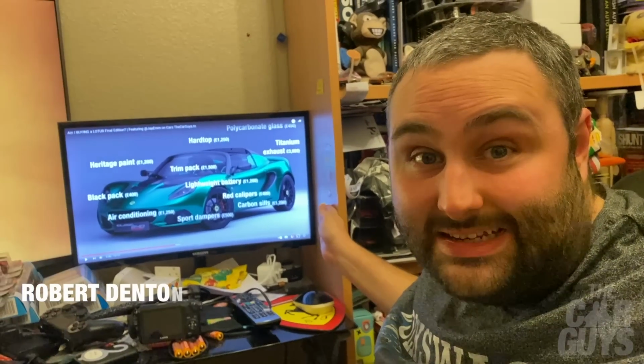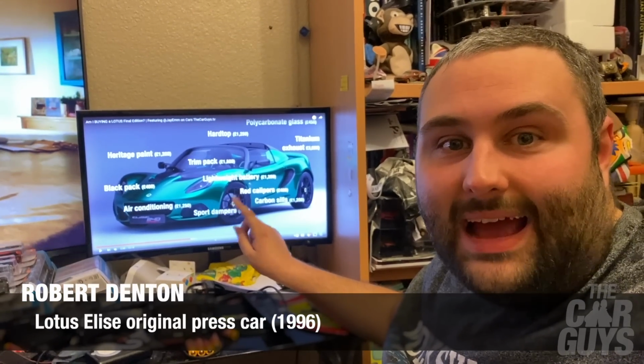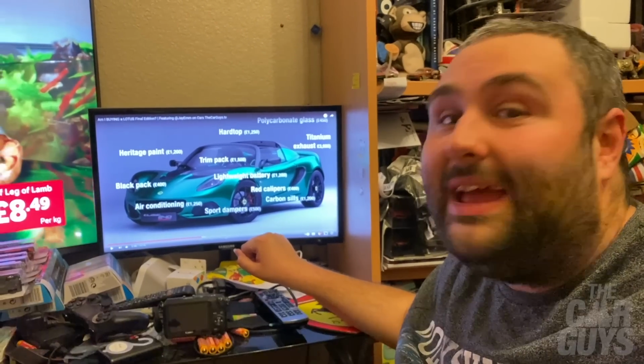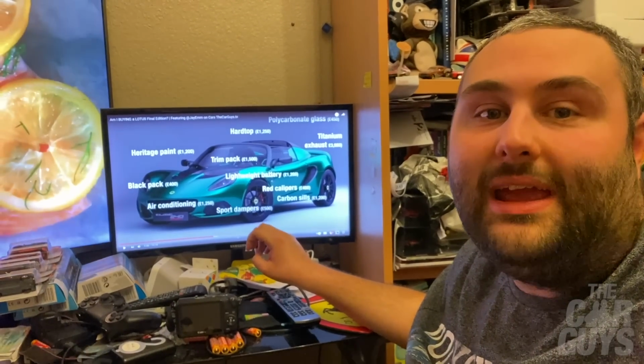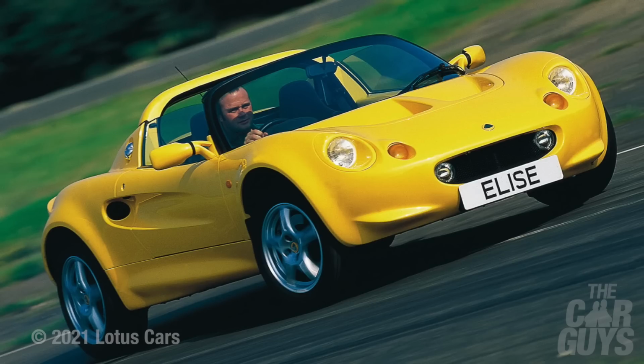You should go for all of this, mate. But I would not go for air conditioning. As for colour, apart from the JPS colours, it has to be mustard yellow, surely. Like the original press cars back in 1996, and that famous sideways press photo.